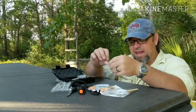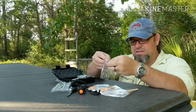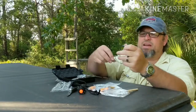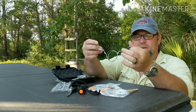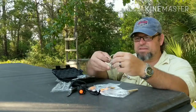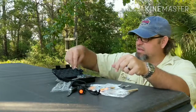Here we've got a, looks like a saw. This could come in very handy. You basically wrap the wire around a limb or a small tree and pull it back and forth and cut a tree in half. So that can become very handy. Very cool.